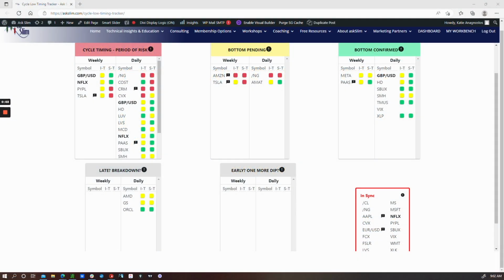Today I'm going to highlight an opportunity that's showing up on our cycle low timing tracker here. This is the tool that we developed to help our members spot possible opportunities that might be setting up, both coming into cycle low timing windows and also coming out of them for the symbols on our focus list. This is updated daily and you can see that there are several components to it, but today I'm going to talk about this component right here, which is labeled in sync.